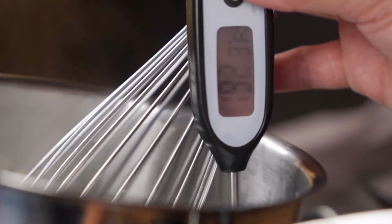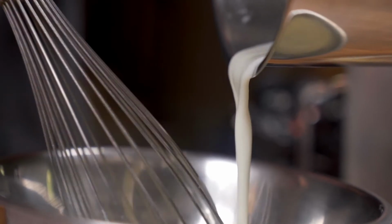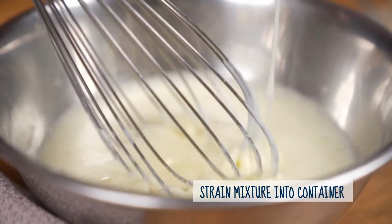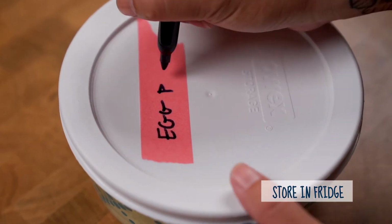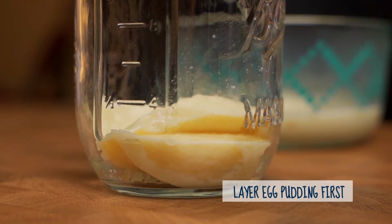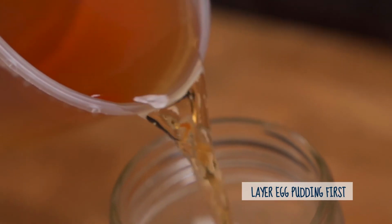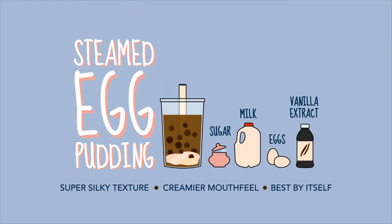Then once that's cooled, you can finally mix the agar milk with the egg milk mix. Strain your final mixture into your storage container. Agar will set at room temperature, but egg pudding should be kept in the fridge. When you're ready to serve, layer your egg pudding at the very bottom of the cup, any other mix-ins, and then pour your tea on top. And enjoy!